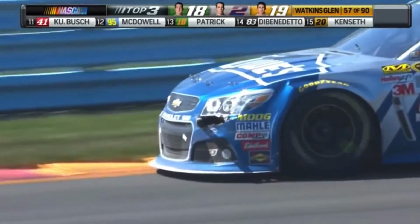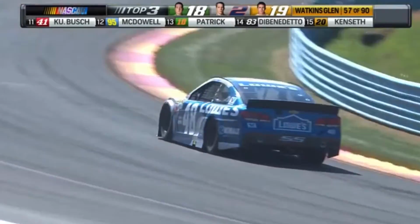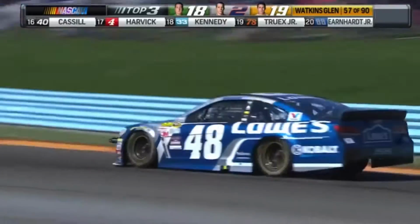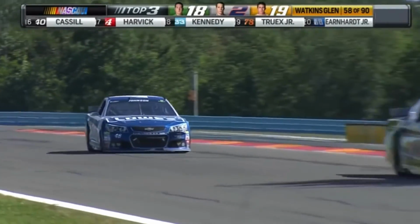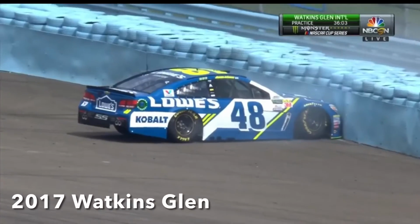Kelly, what happened with the 48? Well, he's been having a tire rub. Remember I told you they had thought about repairing some damage to the nose earlier and opted not to. They went fuel only, and they had been waiting. They were going to bring Jimmie in to fix that damage because he was reporting a tire rub just before he went around this last time. Johnson either into or next to the tire barrier.